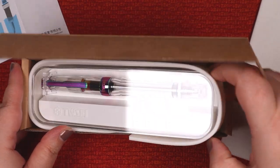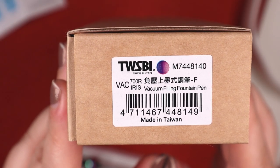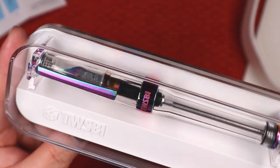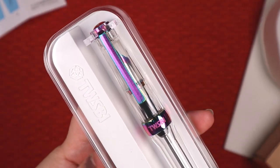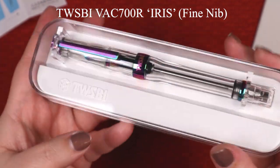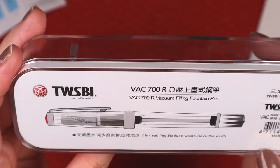Of course, I was thinking small, like the more budget-friendly Eco model. In fact, the Eco was so firmly planted in my head that it took several minutes of handling and oohing and aahing over its features before it dawned on me that this is not a $35 pen. It's the TWSBI VAC700R. Shall I repeat that? The TWSBI VAC700R. Not only that, but the Iris edition with titanium finish.